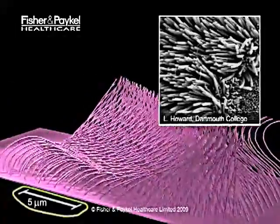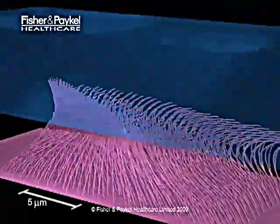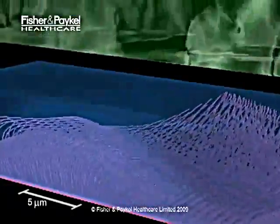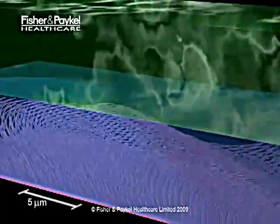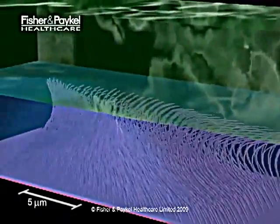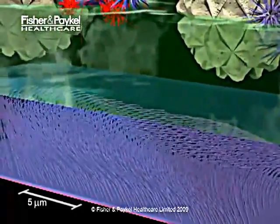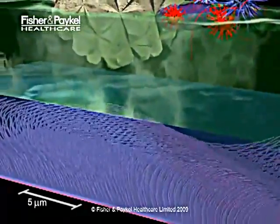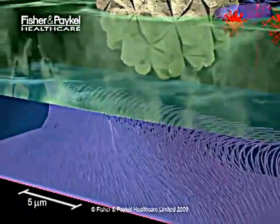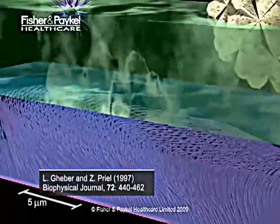Size is indicated by this scale. The cilia are bathed in a watery fluid. The mucus layer, which traps debris, floats on top of this periciliary fluid, and as the cilia beat synchronously, the mucus layer moves, carrying along trapped particles. Now, the exact mechanism by which the cilia cause the mucus to move remains unclear, and it's the subject of intense research. This particular animation is based on the work of Gaber and Preil.